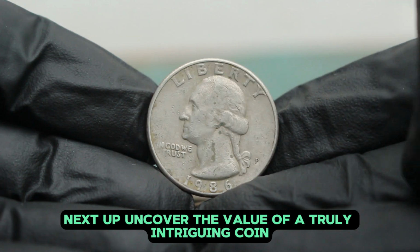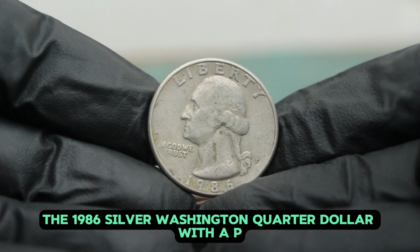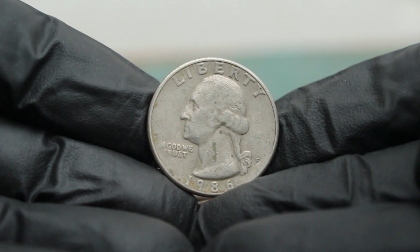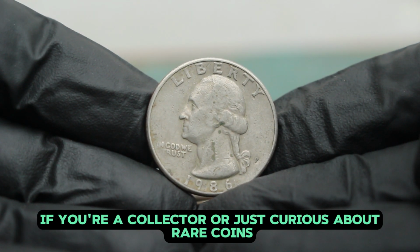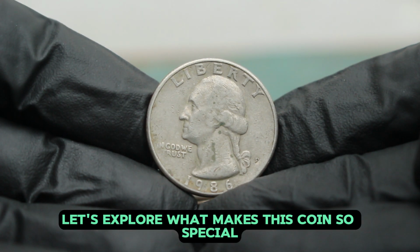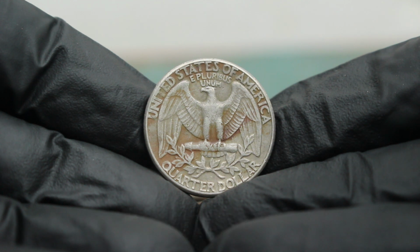Next up, uncover the value of a truly intriguing coin, the 1986 silver Washington quarter dollar with a P mint mark in color shade and dirty condition. If you're a collector or just curious about rare coins, you're in the right place. Let's explore what makes this coin so special and how much it's worth in today's auction market.